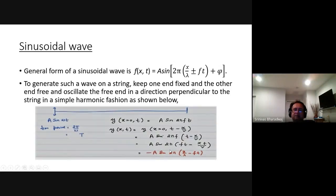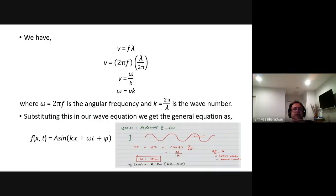Now what happens when you introduce omega into this equation, which we are going to do? So we have v equals f lambda, right? And you multiply and divide by 2 pi. Now you have omega, which is called the angular frequency, 2 pi f, and then the other factor, 2 pi by lambda, which is called the wave number, k. So you have A sin (kx minus omega t). K is called the wave number. That is the most generalized form of this equation.